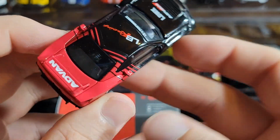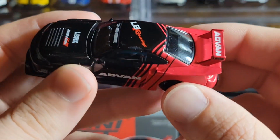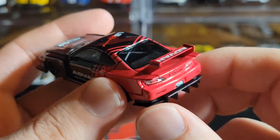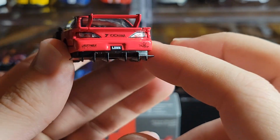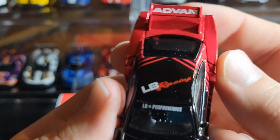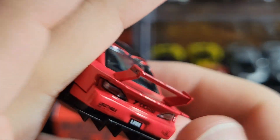Of course, this is the Liberty Walk Drift Silvia kit, so you've got the big wide body on the back, also on the front too. Looks really good. The one thing I always thought was kind of weird about this car was it has this little tiny baby wing on the back of it. I kind of wish this wing would go all the way across, but yeah, I don't know. Little tiny baby wing, little skinny wing. But it does say Advan on the top, and then on the sides it says Liberty Walk in black, which is pretty nice.